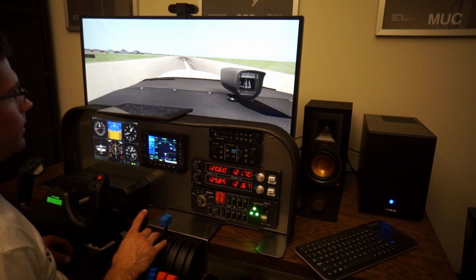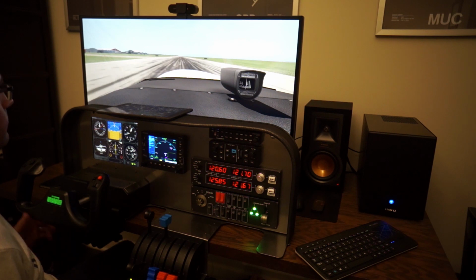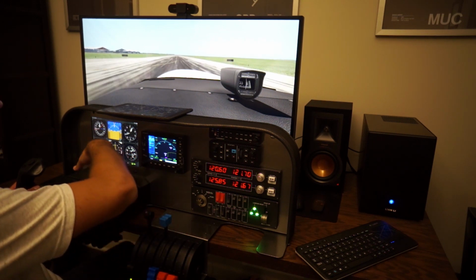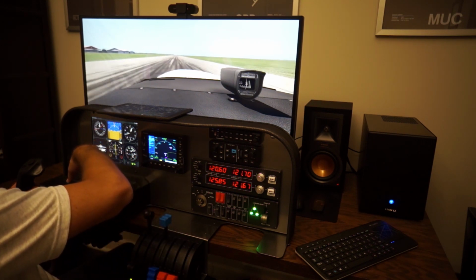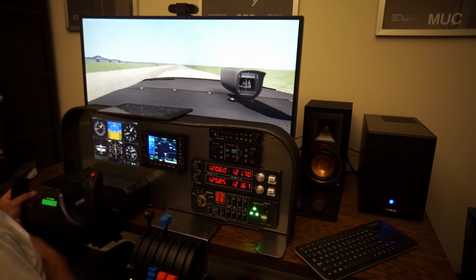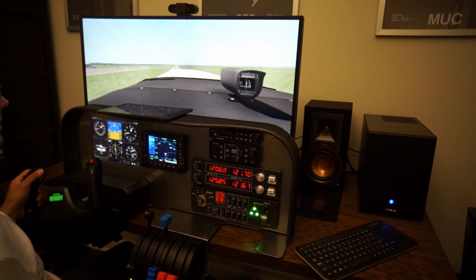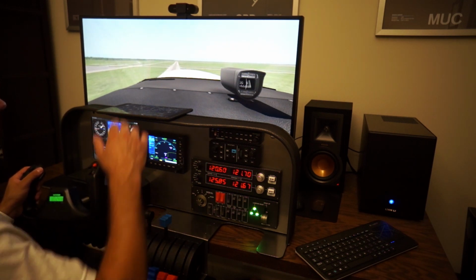Give it a little right rudder. And so the EFIS is all alive here. Standby is as well. So that's pretty slick. 155, so we'll take off there. Climb out about 74 knots.